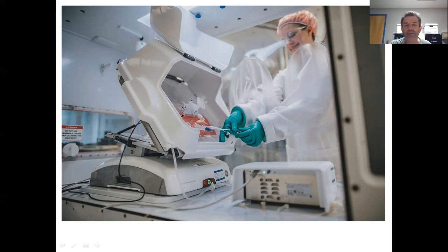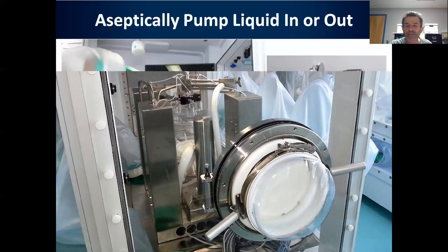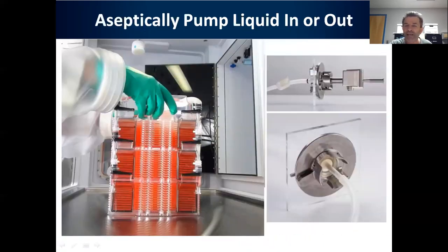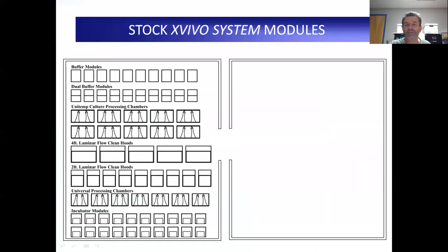So in addition, we use traditional ways of moving solid items in and out aseptically and liquid in and out aseptically. And there's a certain limit, obviously, to what makes sense to go inside. And this is how we interface to larger equipment on the outside.